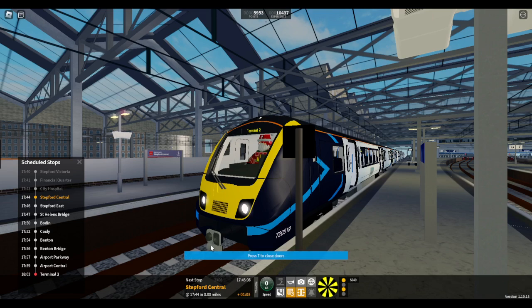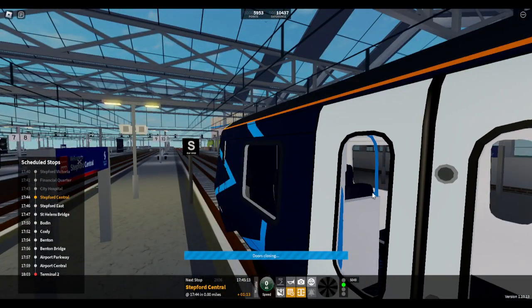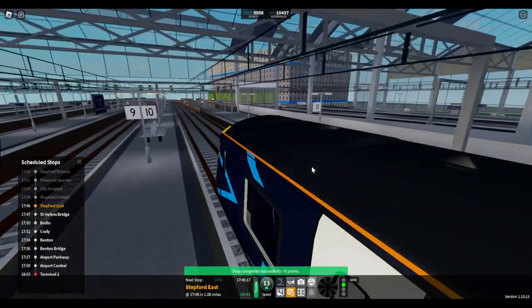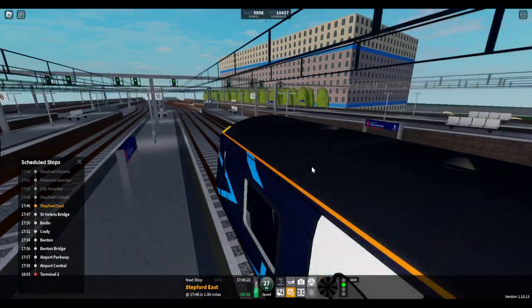The train now standing at Platform 4 is the 1746 Stepford Connect service to Morganstown. Calling at Stepford East, St. Helens Bridge.